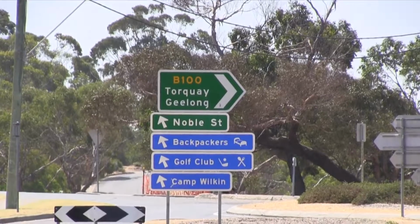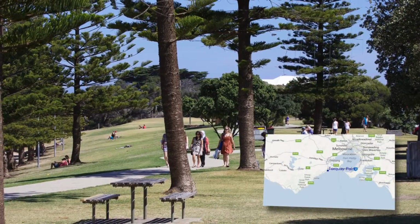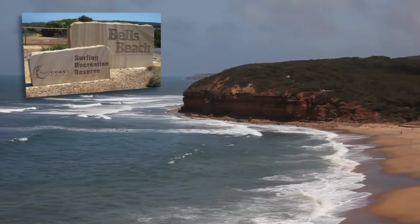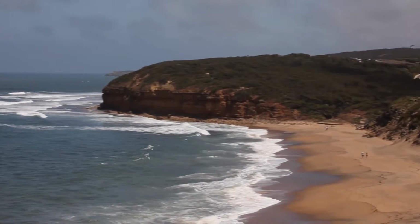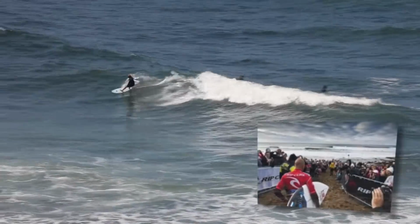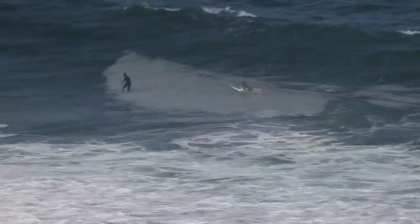The official start of the Great Ocean Road, 22 kilometers south of Geelong, is the surfing town of Torquay. This town is most famous for Bells Beach, which is just outside of town. Every Easter, the Bells Beach Surf Classic, the world's longest-running surfing competition, takes place, attracting top surfers from around the world.